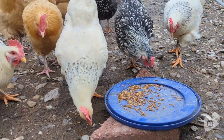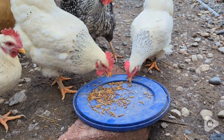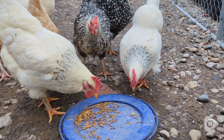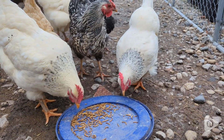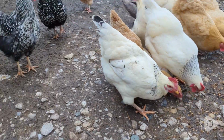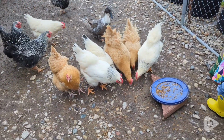So not only will your chickens love them, but my friend definitely agrees that feeding your chickens mealworms is highly beneficial for them. It really improves the quality of their feathers and their eggs, which is really nice for you because then you get better eggs. He said the yolks are more yellow, the shells are harder, they're just higher quality.